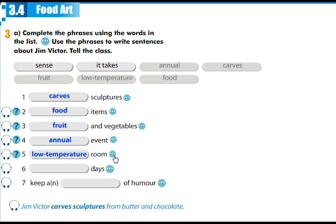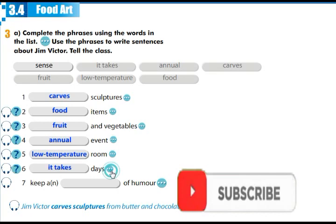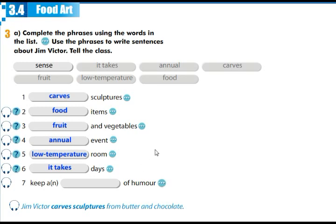Low temperature room. Low temperature, درجة حرارة منخفضة في الغرفة. Days. So what goes with days? So it takes days. Do you remember it takes days? تأخذ أيام لصناعة المنحوتات. Sculptures منحوتات. نحت منحوتات. Carves sculptures. Then we have humor. Humor الدعابة. إذا نحتاج روح الدعابة. ما هي روح الدعابة؟ To keep a sense of humor. To keep sense of humor.